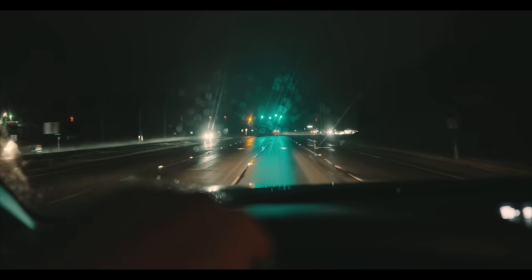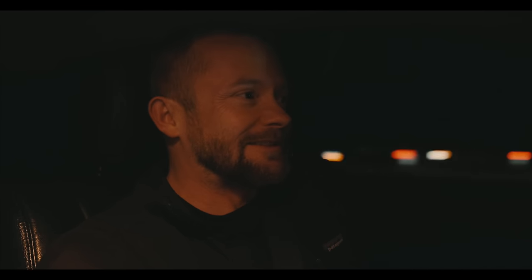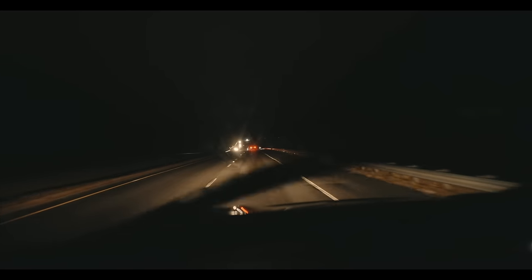This is a sort of proof of concept testing. Is it going to be comfortable back there? Is this going to work? I don't know. Together, folks, we will find out.